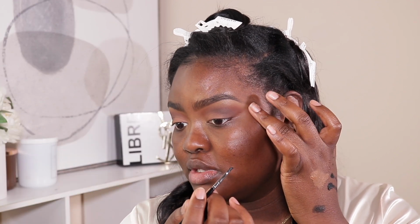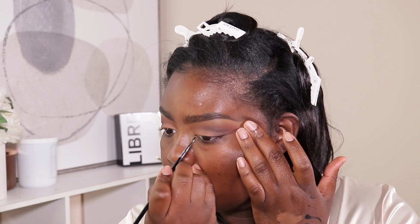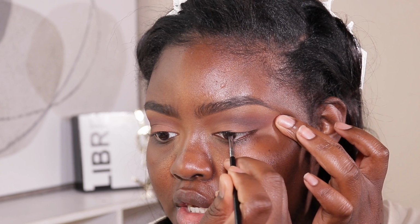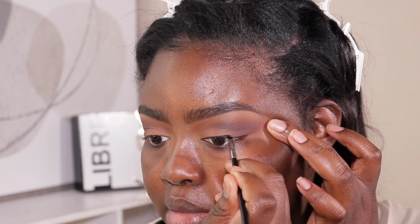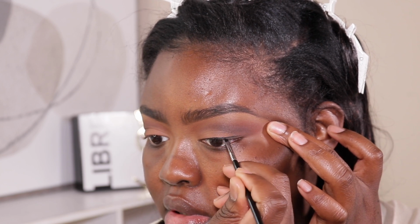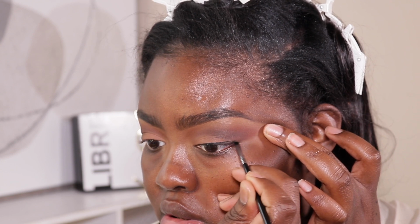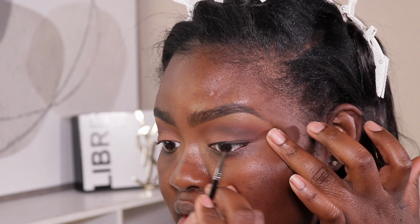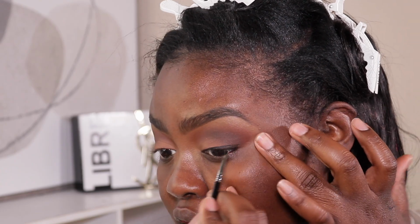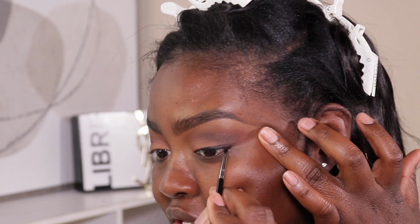So I like to lightly pull my eye outward, squint a little bit, and line my eyelid. Once I get this part done, I'll extend it upward and outward in a hill shape to lift my eye upward and then shade in the rest. And that's why I was saying the area right here that looks like the eyeshadow didn't take, it's okay. It's not that big of a deal.